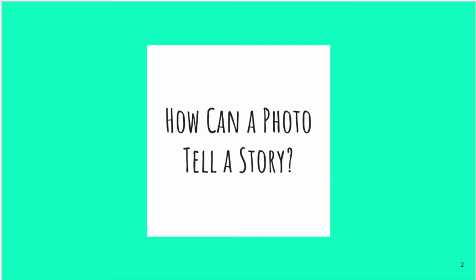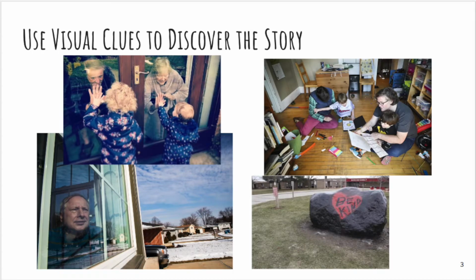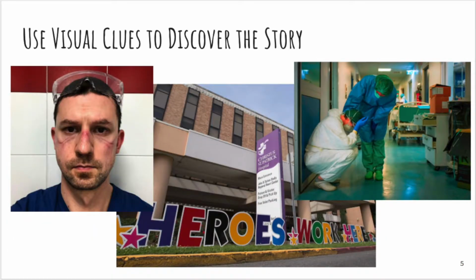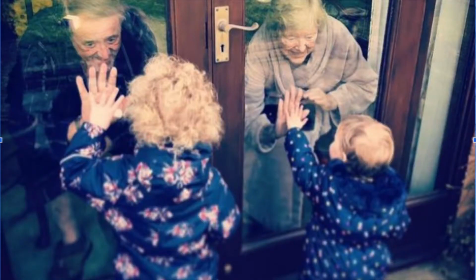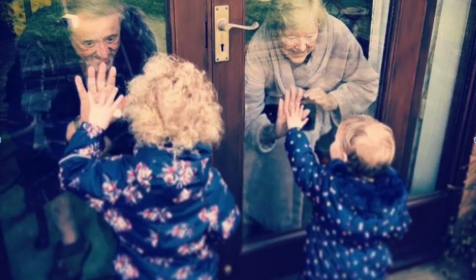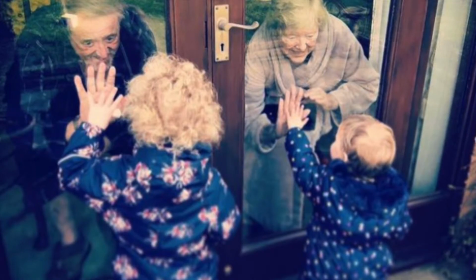But how can a single photo tell a story? When looking at pictures, it is often that our view of it is very quick and superficial, and therefore we may find it difficult to get a story out of a photo at first glance. That is why it is important to look for visual clues to discover the story. For example, in this photo, we see two elderly people saying hello to two young children through their glass door. However, we need to go beyond the photo's surface qualities to understand its story.